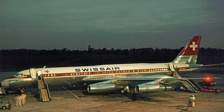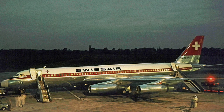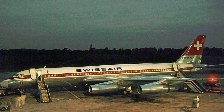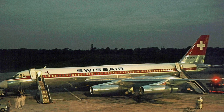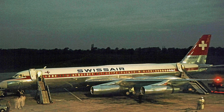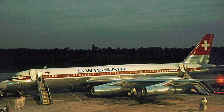The Convair 990 made its maiden flight on January 24th, 1961, and it immediately turned heads with its sleek design and impressive speed. It seemed like the future of air travel. But as we'll see, the road ahead wasn't smooth.